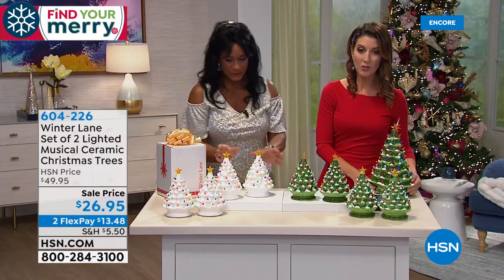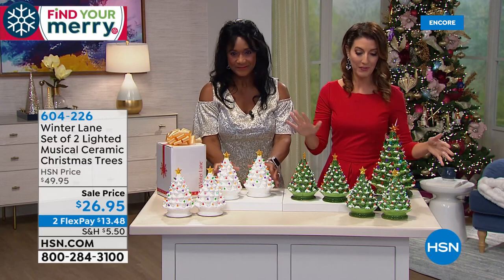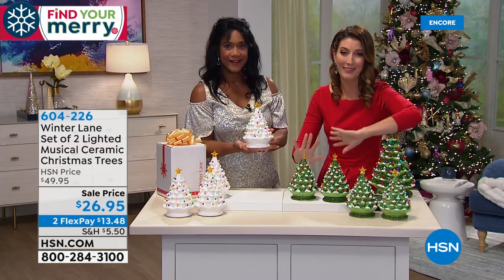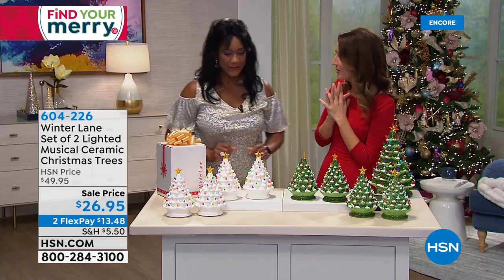So you can choose the 14 inch on its own, or I would say get the duo of the smaller versions. I just think they're the perfect size for decorating. There's always room for one more Christmas tree, one more sparkling, dazzling light. And they're just so inspirational. They're so nostalgic. Thank you so much, Alexandra.